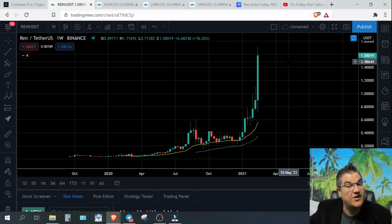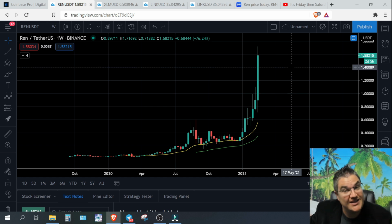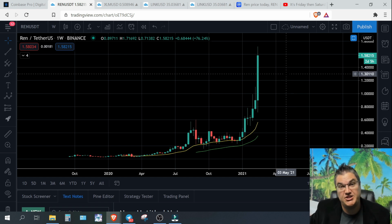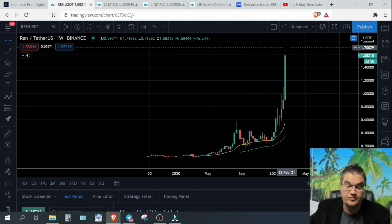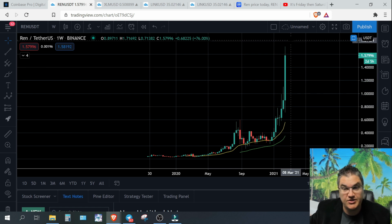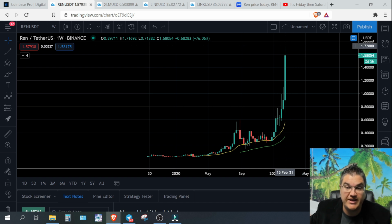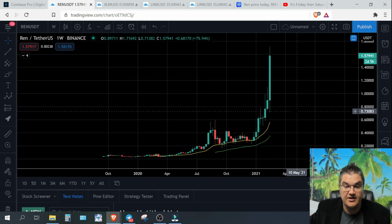So some food for thought. If you're outperforming Bitcoin, yes, that's solid, but your warning flag should be going up a little bit, because this move is not sustainable. Now, that doesn't mean we can't double these prices from here in the short term and have a nice, huge blow-off top like the rest of the altcoins. I'm kind of expecting some kind of move like this. Hopefully, maybe REN got the jump start on everybody.